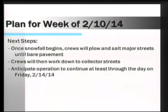And our next steps, as I mentioned: once the snow begins, our crews will begin to plow and salt our major streets. Depending on how heavy it comes down, sometimes it gets to the point where it's difficult to stay out in front of how quickly it's falling, but we'll do our best. And then once we get the major streets clear, we will drop down to the collectors.